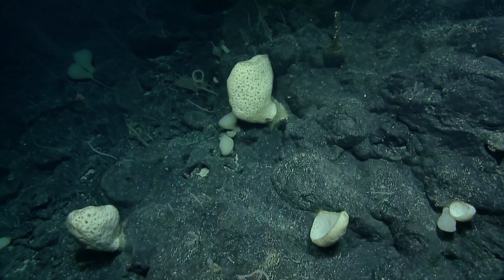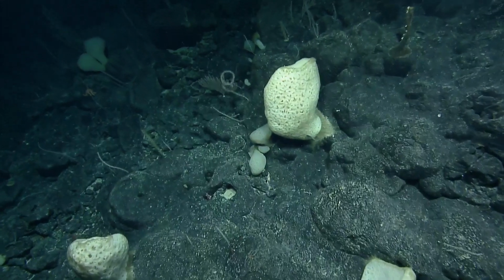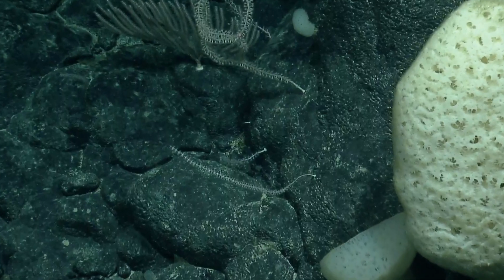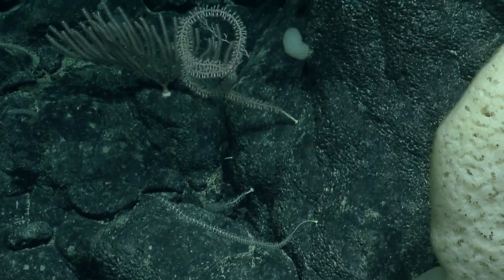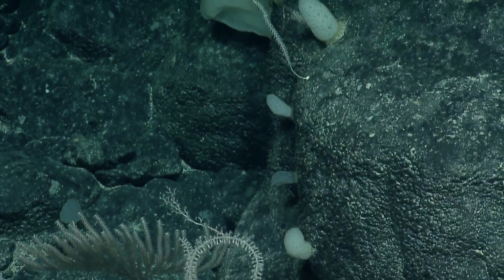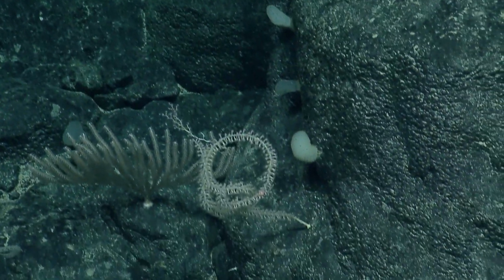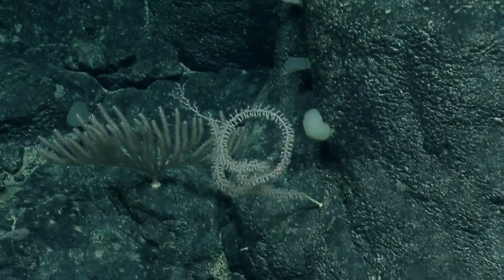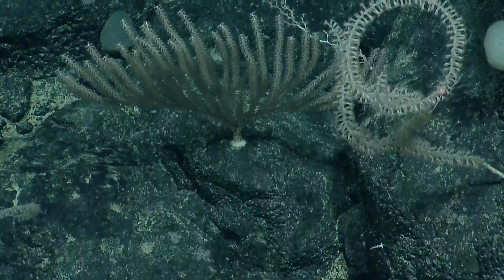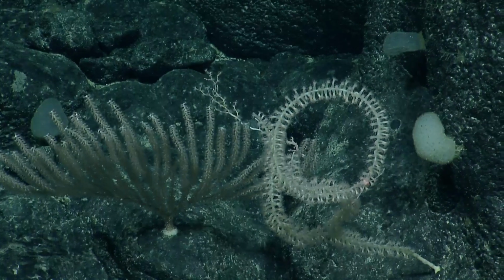Can we get a zoom on the loop coral, please? The loop coral. Oh, just a trick of the eyes. The bamboo. Oh, that's got whacked there. Oh yeah, it's just a trick.